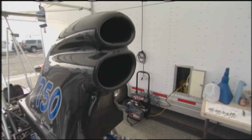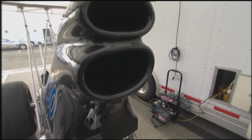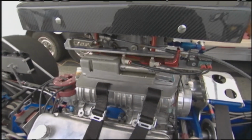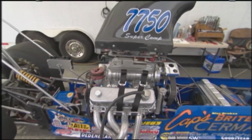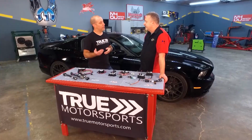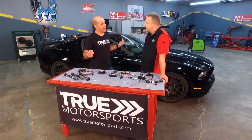Now, we talked about adding power to your car. When you add a supercharger or a turbocharger, you're throwing air into the equation. But now you've got a problem because you're not adding fuel to that mixture. There's another problem you've solved. How so? When you're delivering more air to the equation, you also got to add more fuel.